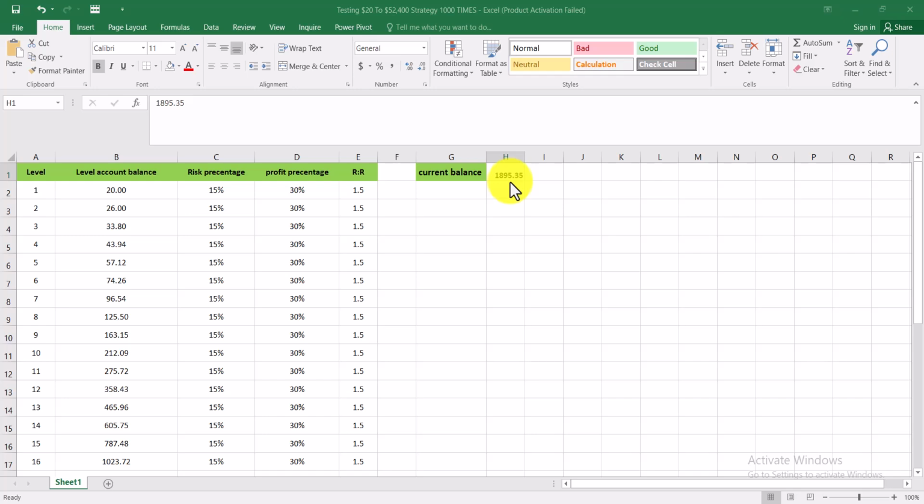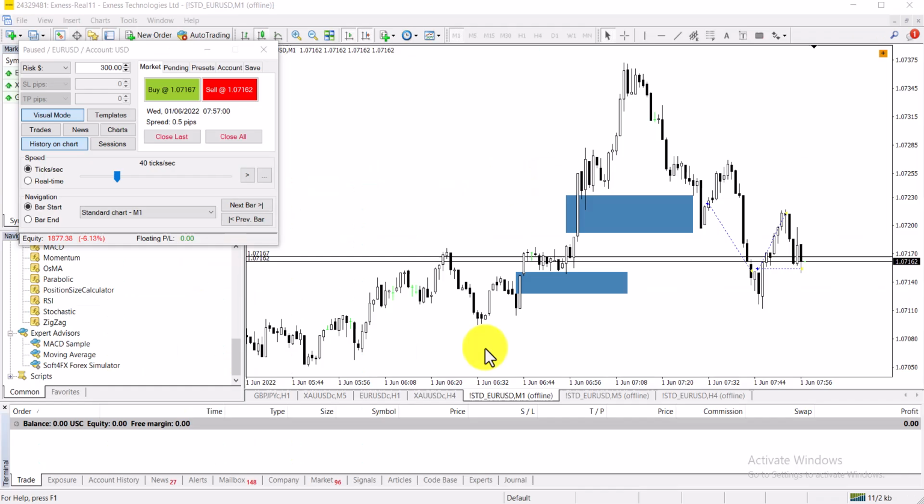So let's go to our third trade and see if we can gain and try to complete this challenge, if it would be possible or not to change the $20 into the $52,000.